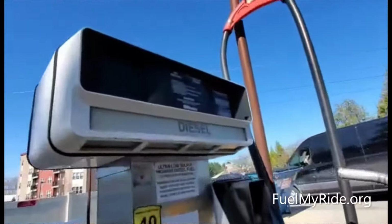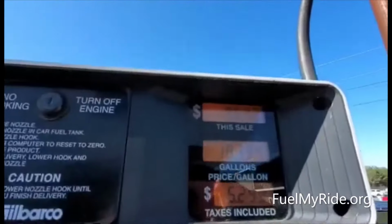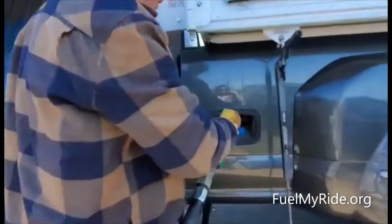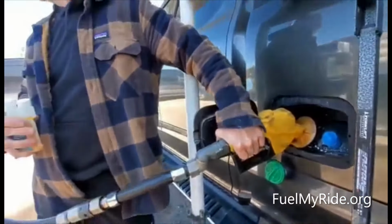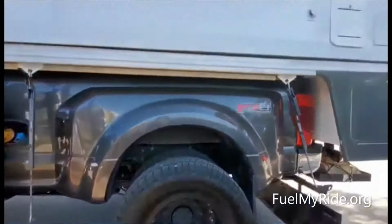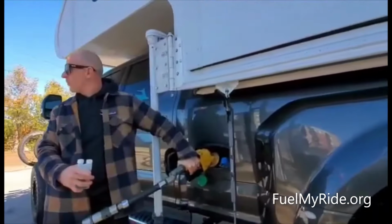What's the price? $5.25 a gallon. It's expensive. Especially the wheels. The wheels and tires oversized. Yeah, heavy. Plus the weight of the camper, 6,000 pounds. You need every saving you can get. I know.